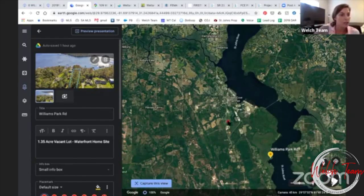Okay, association fees. No association fees in this area. You can do what you want. Put your boat there, put your RV there, build a guest house, put jet skis on the property, build a zip line, whatever it is you want to do, you are welcome to do, and you have 1.35 acres to do it.